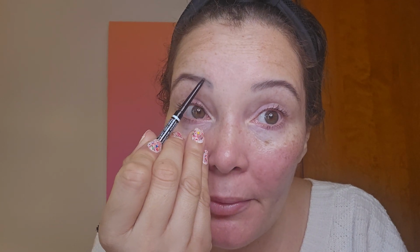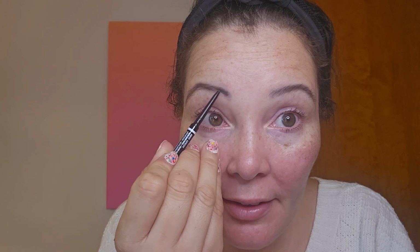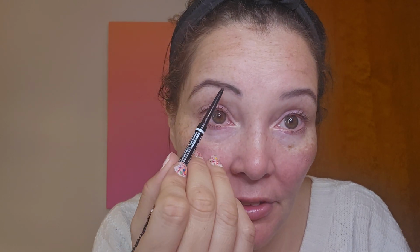Life is too short to be sitting there sharpening it. And then the little shavings get everywhere in your makeup bag. And your whole makeup bag's covered with whatever color it was. Usually an eyebrow pencil, a dark eyebrow pencil. So your whole makeup bag is smudged with black or dark brown, because of the eyebrow pencil shavings. So no way.